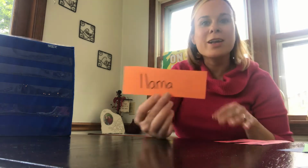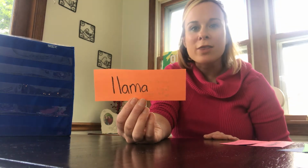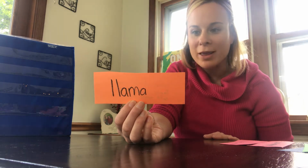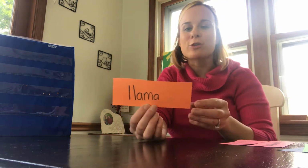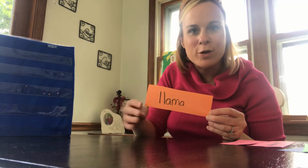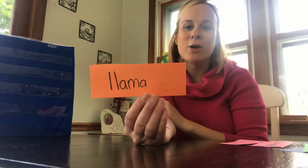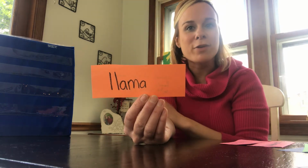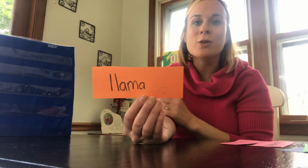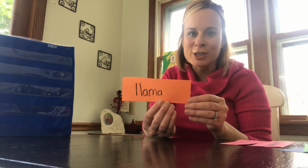The next word is a llama. A llama, boys and girls, is a type of animal, and they're in the camel family. And they're usually valued for their soft, woolly fleece. So think about a lamb. You know how when you feel them, they're soft, woolly fleece? The llama has a similar coating. They have a soft, woolly, fluffy covering, but they're also in the camel family. They're taller, okay, than sheep.